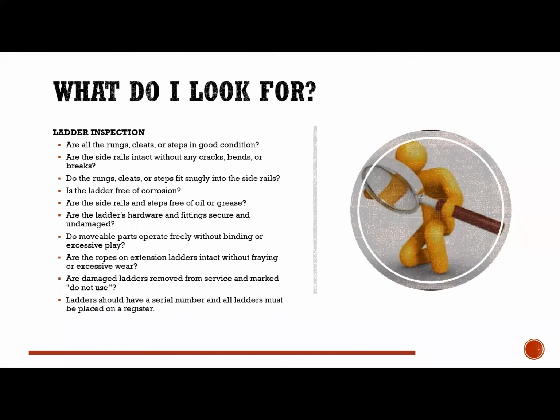And then those same hands are then touching other items, our tools, our equipment, in order to perform the works. So just remember that what is under your shoe is eventually going to be on your hands or your gloves if you are wearing them when you're climbing up and down a ladder. So make sure those rungs or cleats are in very good condition. Make sure the steps are clean.